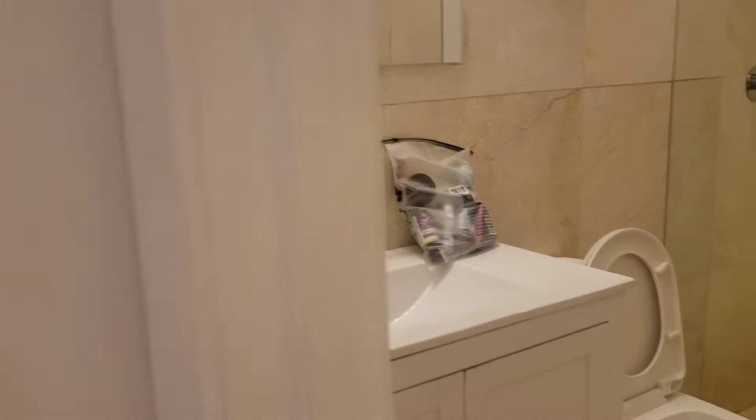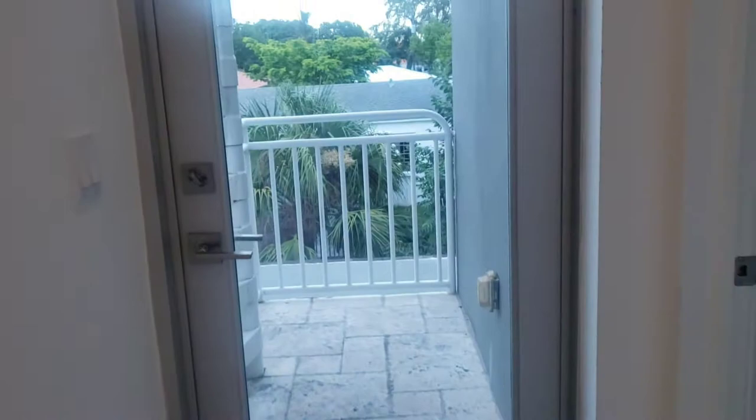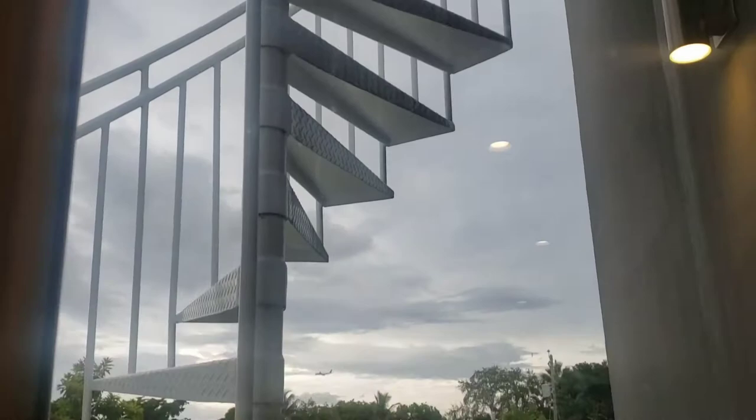Your basic bathroom, walk-in shower, toilet, and sink. And come on down. And I believe this may be the washer and dryer. Yes, I was correct. It's the washer and dryer. And we go out. There's a little balcony. And I believe these stairs lead up to the pool on the rooftop. However, I'm not heading up there. No. That's too steep for me. Not happening. So here we go.